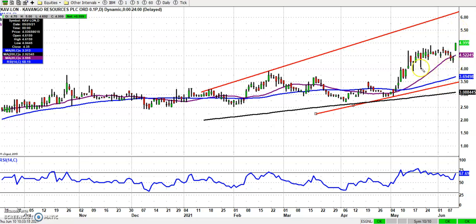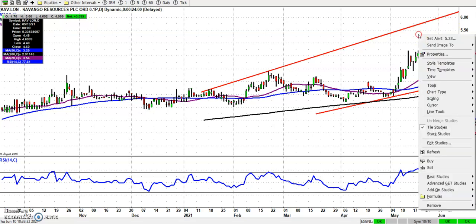Ideally, there's no sustained price action back below recent post-May support for the shares around the 4 to 4.25 area, so above 4, certainly looking for 6.25 over the near term on Kavango.